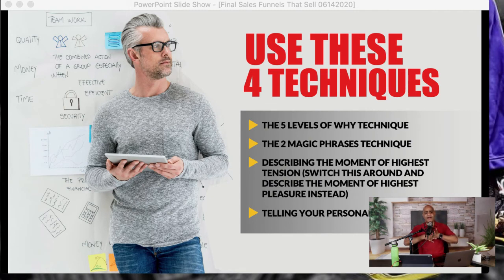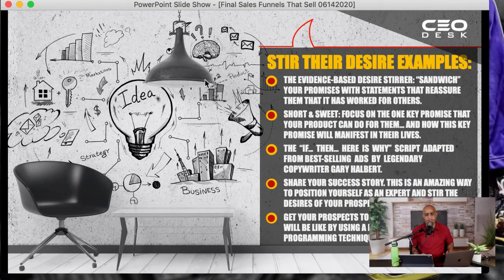We talked about the five levels of the why technique earlier. We talked about the two magic phrases earlier. So this is one of the steps that you can do to get to where you want to get to, like now. When's the best time to get there? Well, now. So you can stir their desire by using examples. I'm not going to go into all this because I have the template. I showed it to you. But I want you to know that it's there. I want you to know that it's possible.